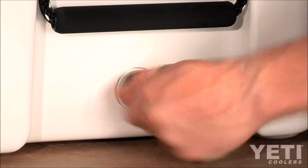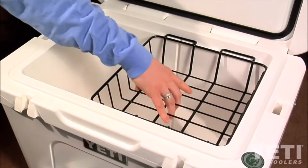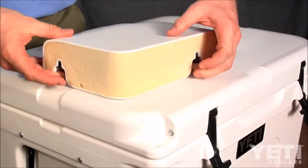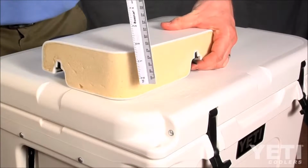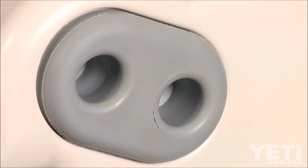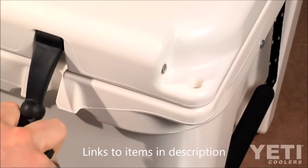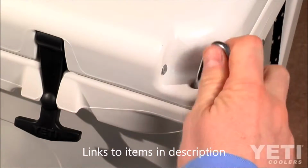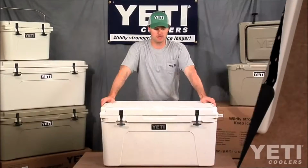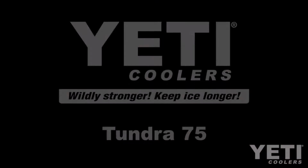The screw-in gasketed drain plugs are leak-proof and rugged. Each has a dry goods rack to prevent soggy sandwiches. All Tundras have 2 inches of insulation throughout the cooler body and 3 inches in the lid where it matters most. Non-slip, non-marking rubber feet help keep the cooler where you put it. The Interagency Grizzly Bear Committee certified Tundras as bear-resistant food containers when used with two padlocks on both front corners. A very versatile cooler. There you have it, our Tundra 75.